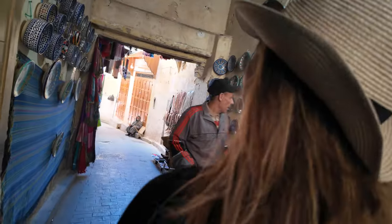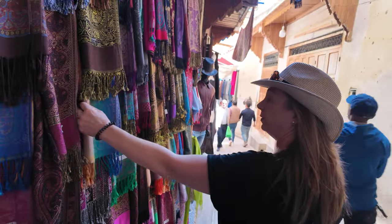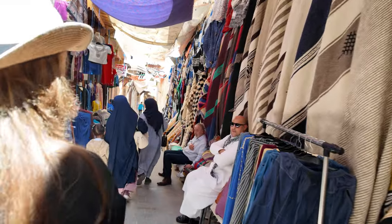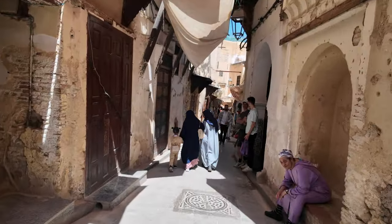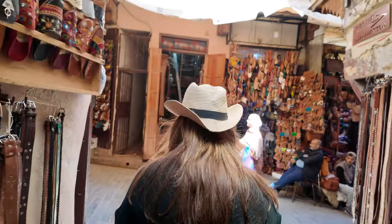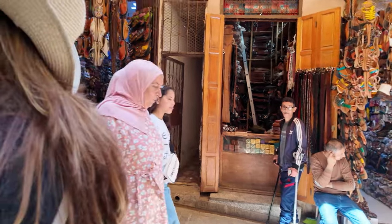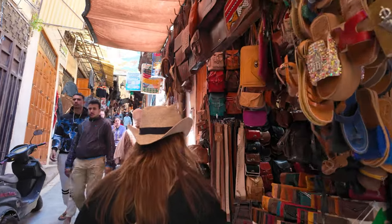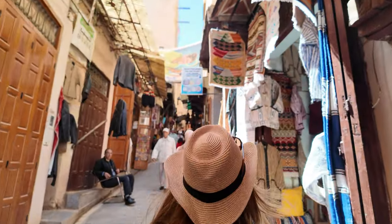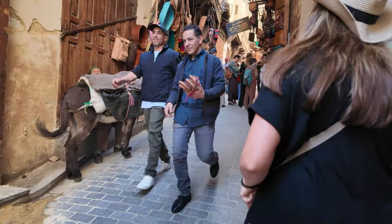Alleyway 1, is it? Yeah, this is still the first alleyway. We only got 8,999 to go. We've come to our first T junction, so we can go left or right. I think we've gone far enough downhill. Let's go uphill a little bit. What do you think? Okay. Climb back up again. Yes. Is that to get me back up the hill? Yeah, that's your donkey up the hill.